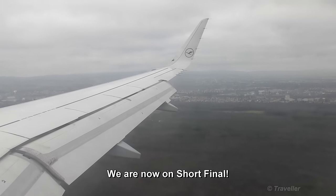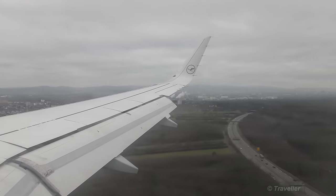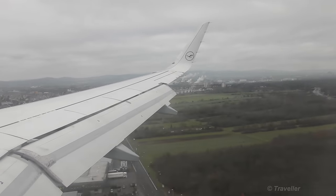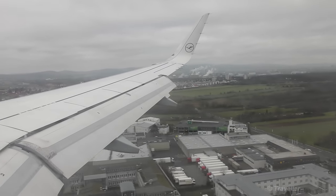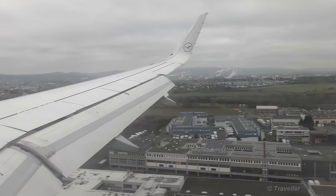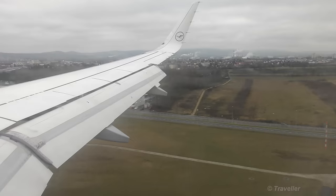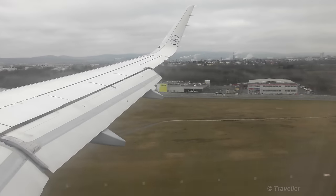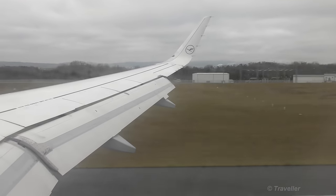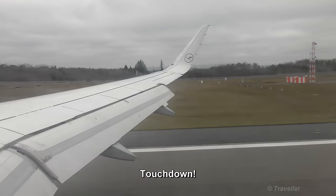Quite a forest down below us. And we're almost there now. Airport freight companies probably have their distribution centers down here, it looks like. Getting lower, and I can see the first piece of the airport. Here we are at Frankfurt Airport, coming down very quickly. A couple of seconds' time, and we are down.